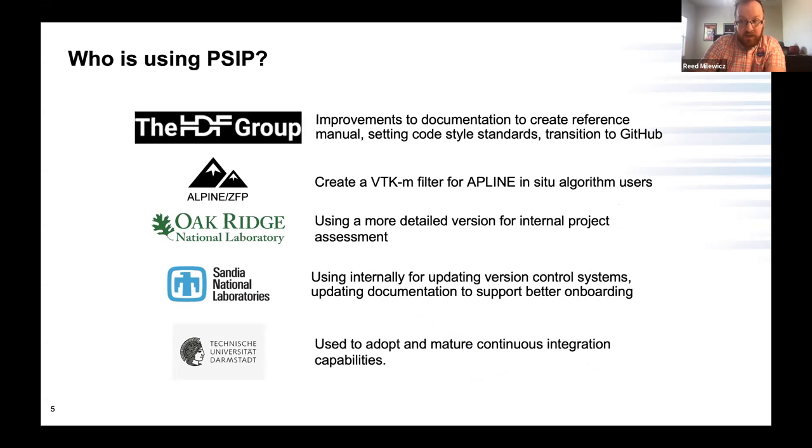At Oak Ridge, we know that elements of the PSIP toolkit are being used for internal project assessment activities. At Sandia National Labs, my institution, we're using PSIP internally to drive things like version control modernization and improving onboarding activities for projects. And then finally, we've been exploring the use of PSIP in academic contexts as well. So the Technical University of Darmstadt, for instance, completed a PSIP tutorial with our team, and then they were able to apply PSIP towards adopting continuous integration.